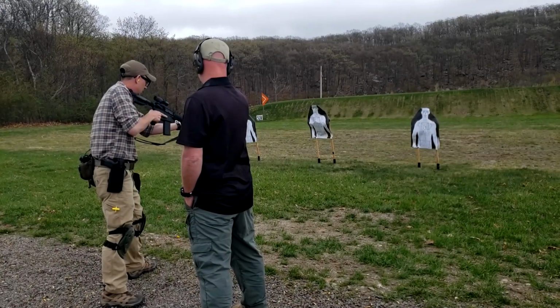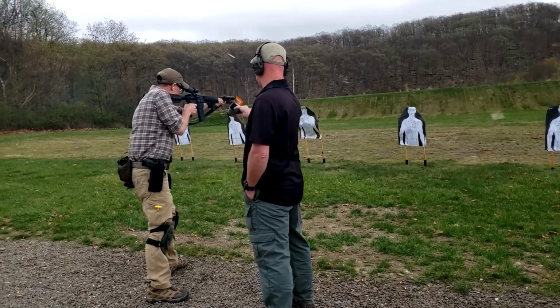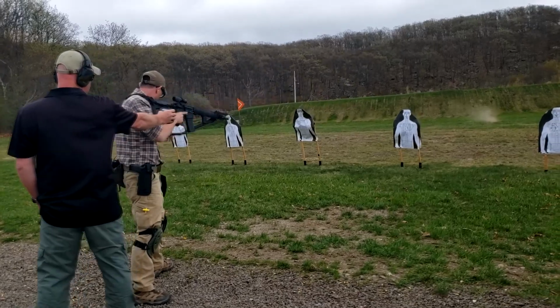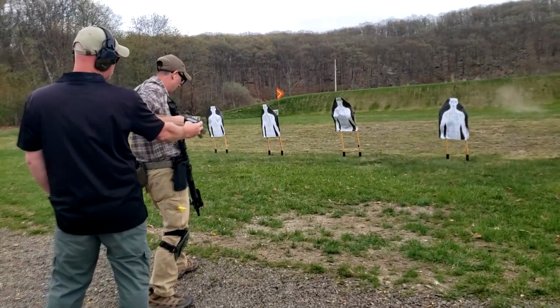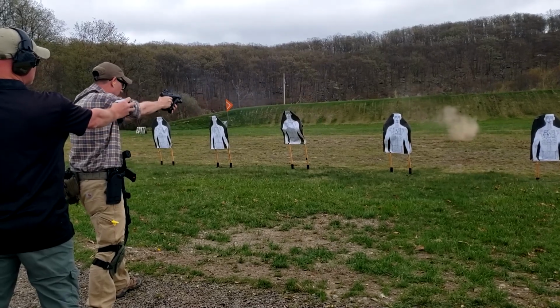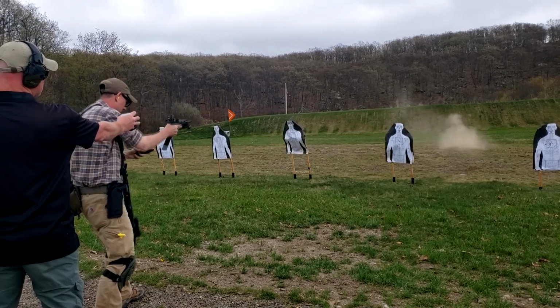The last stage of the day was a commando drill. So, 10 rounds in both your pistol and your rifle. You shoot your rifle till you're out of ammunition, you shoot this to the head, then you transition to your pistol, 10 rounds to the body, then you change your magazine with a magazine with only 2 rounds, dump both rounds in the pistol, then transition back to the rifle, and finish off with the head.